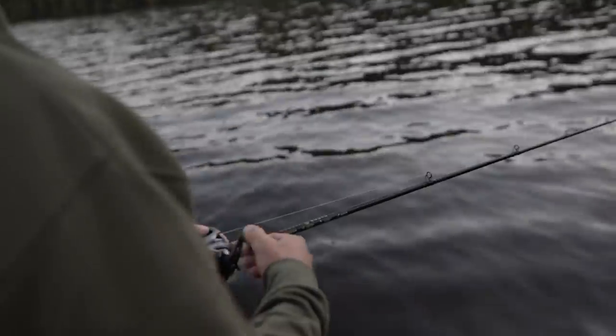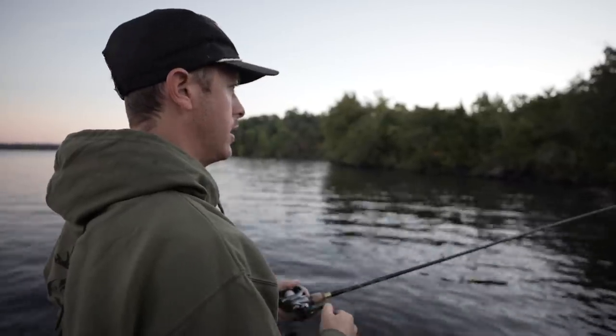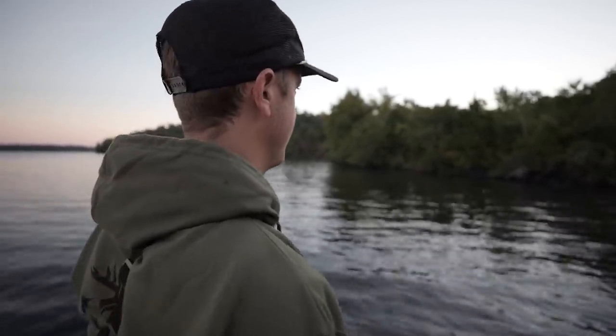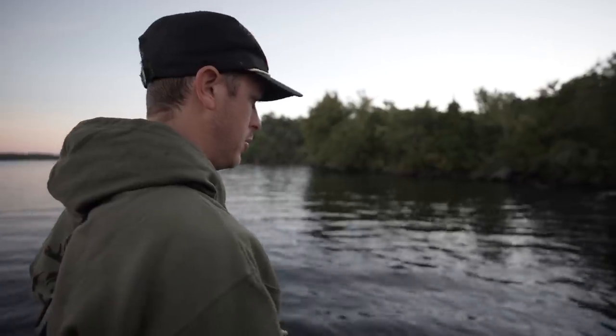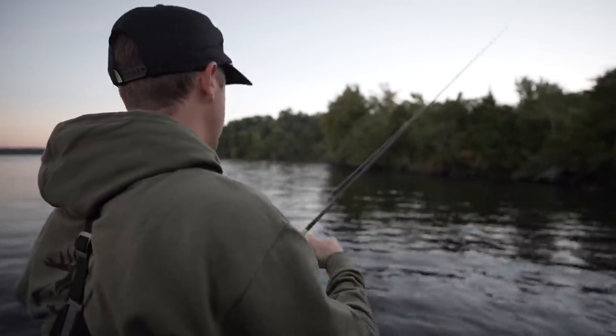Haven't seen anything yet. I think we're gonna spend the first hour of the morning just running around to different pockets and banks and looking for shad pushed up where bass are feeding on them. Try to throw some topwaters and some moving baits.